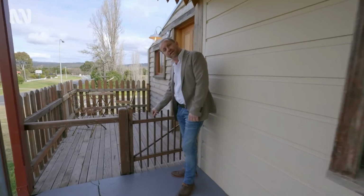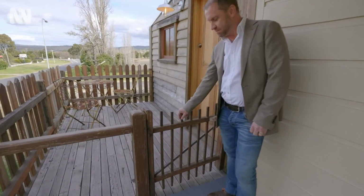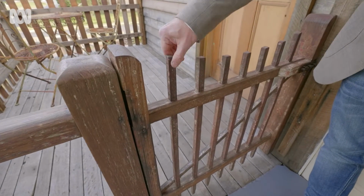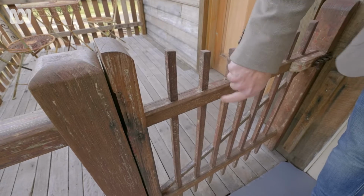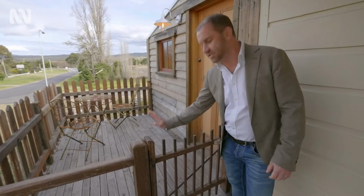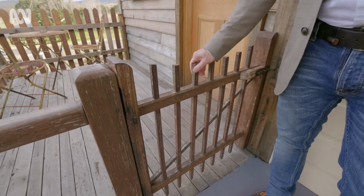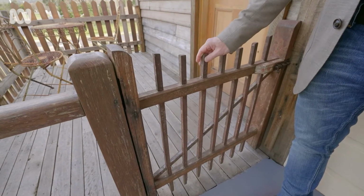This first little inconspicuous gate doesn't look like much perhaps, but this is an original dowel gate. It's a dowel gate because these uprights actually go right through these cross members. These are so rare these days that the National Trust has a whole technical document dedicated just to these types of gates. And I reckon this one's from about 1860.